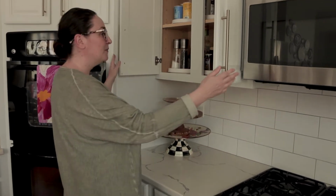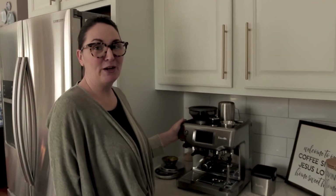So if I'm standing there, I don't have to go very far to grab what I need to complete the meal that I'm cooking. And the zone that I use multiple times a day, definitely every single morning, is my coffee zone. So when I'm making a cup of coffee, I have the coffee beans right here accessible. And then of course, my coffee mug collection. I get to pick which one I want.